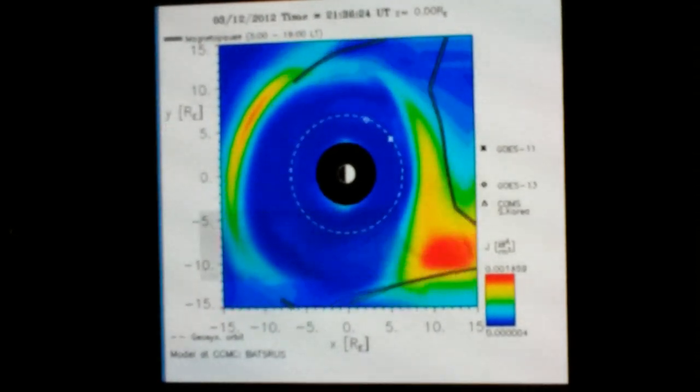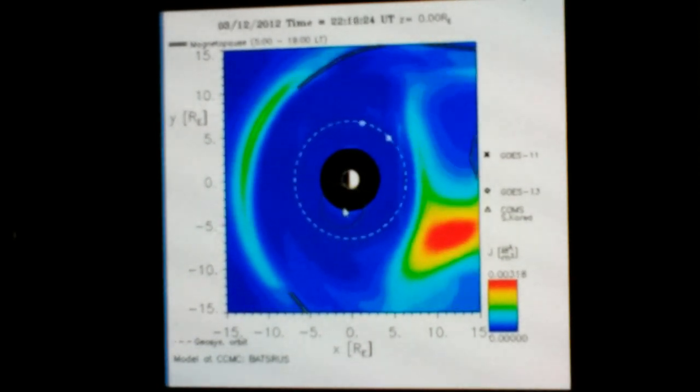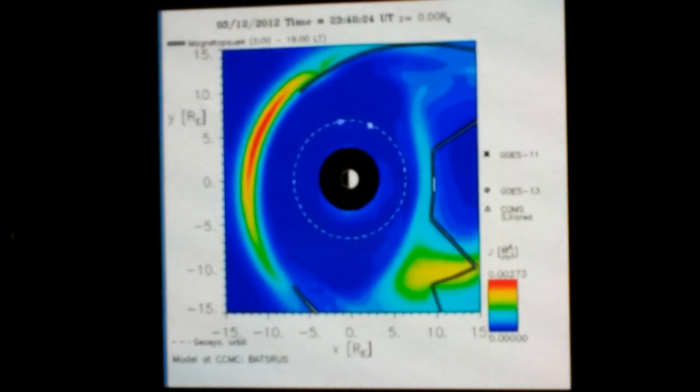March 12, 2012, up into the 13th, the front side burn-off. Remember, this to the right is supposed to be the Sun side, but it had lost its solar stream power, as far as which one was the strongest, the outer incoming or the Sun.